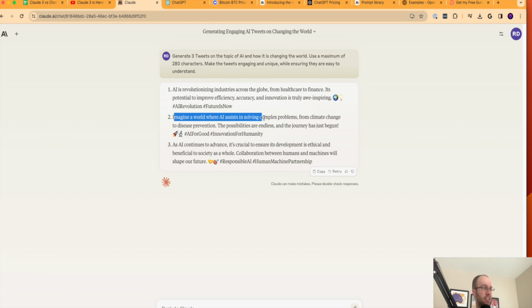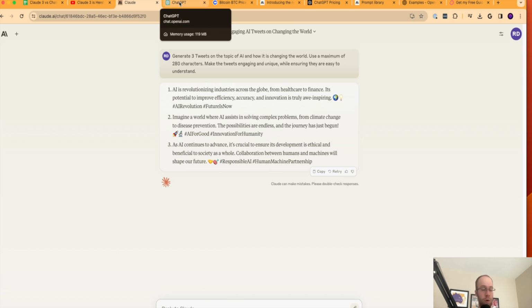Imagine a world where AI assists in solving complex problems. As AI continues to advance, it's crucial to ensure its development is ethical. So not bad. I mean, it could be better. I don't like the 2 emojis, but again, you can always tweak it and say no emojis, remove 1 emoji. So you can just go back and forth and get it to tune it up to what you want.